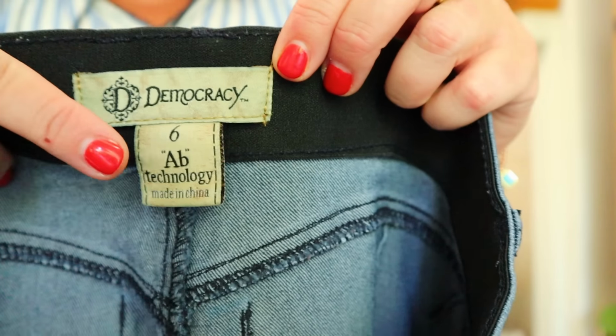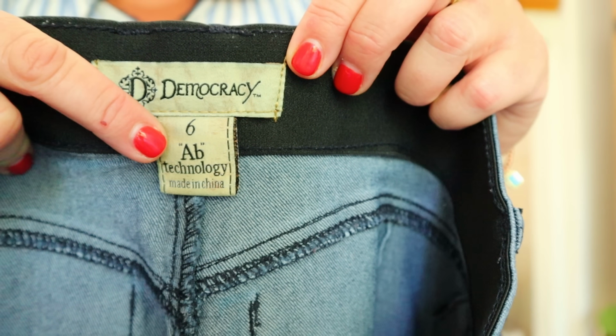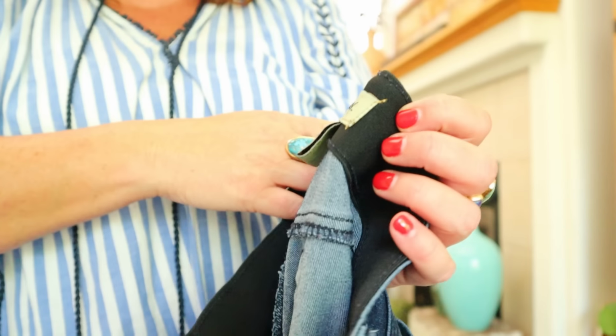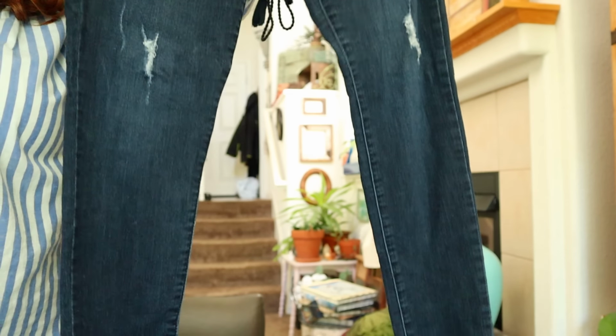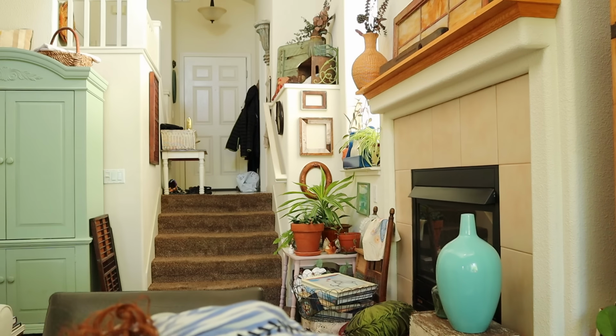Okay, this is another one of these things I never would have picked up if I didn't learn it from other people's haul videos on YouTube. Thank you, YouTube. Love YouTube. This is Democracy Jeans, specifically their AB Technology. So Democracy Jeans, and then below on the tag it says AB Technology. That's what sells well in this brand. Size 6, women's dark wash, intentionally distressed, skinny jeans. These sell. I don't get it either with those. I don't know, but they do.